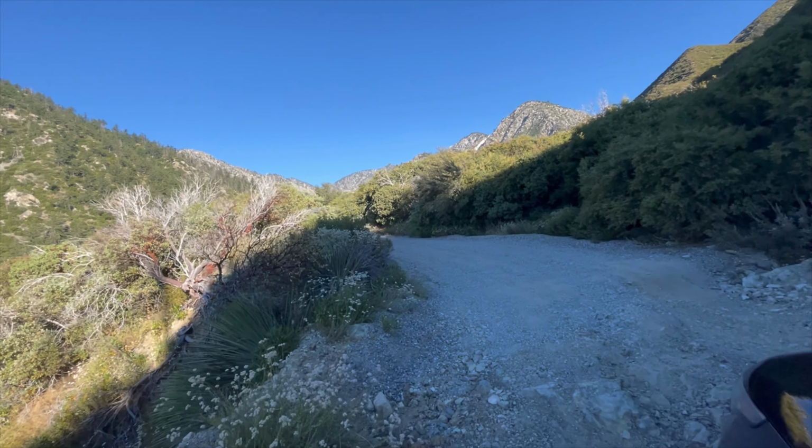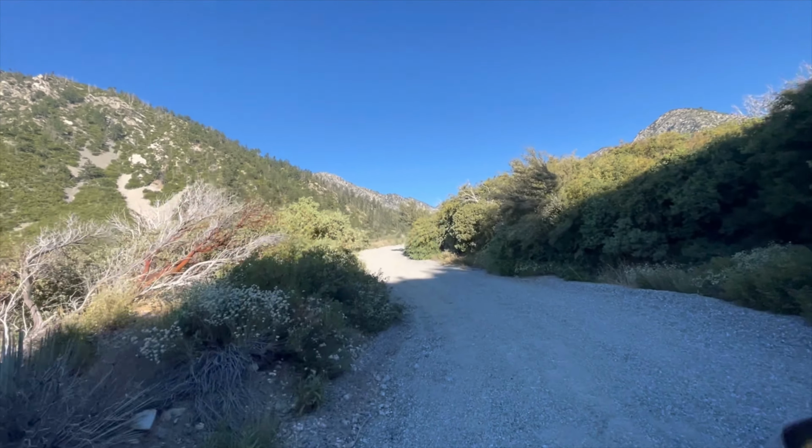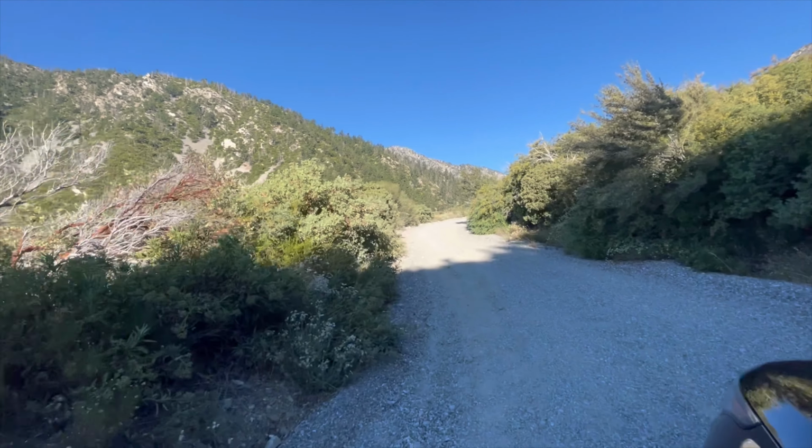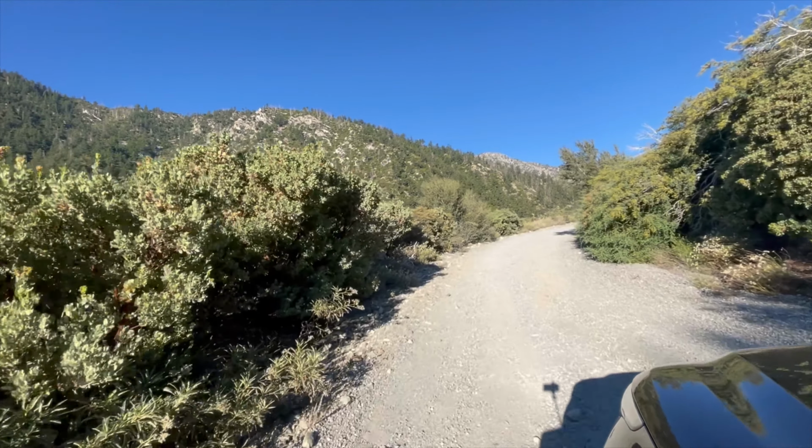You're going to be driving here for about 2 miles. I would recommend that you bring a high clearance vehicle or four-wheel drive. Small cars might get stuck. Be careful, because there's no cell service.